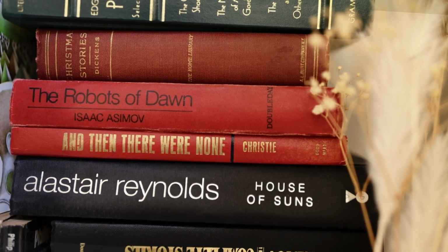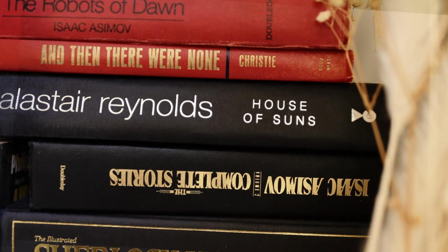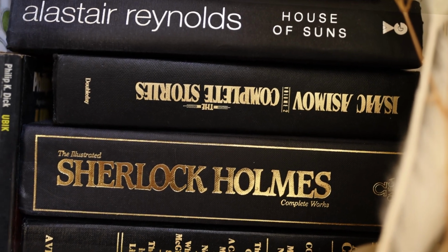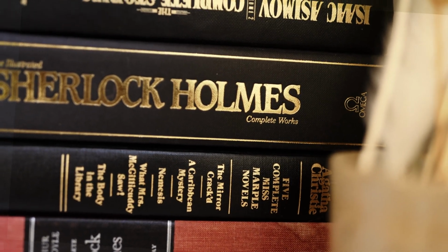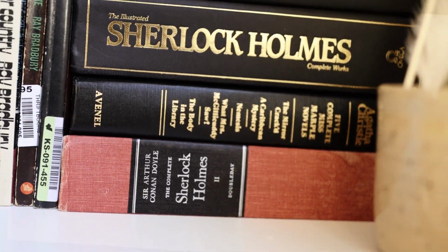The Robots of Dawn by Asimov, and then The Verdict by Agatha Christie, and House of Suns. I think this is also a newer purchase. And I got the Complete Stories by Asimov, 2 Sherlock Holmes collections, and 5 novels by Agatha Christie.